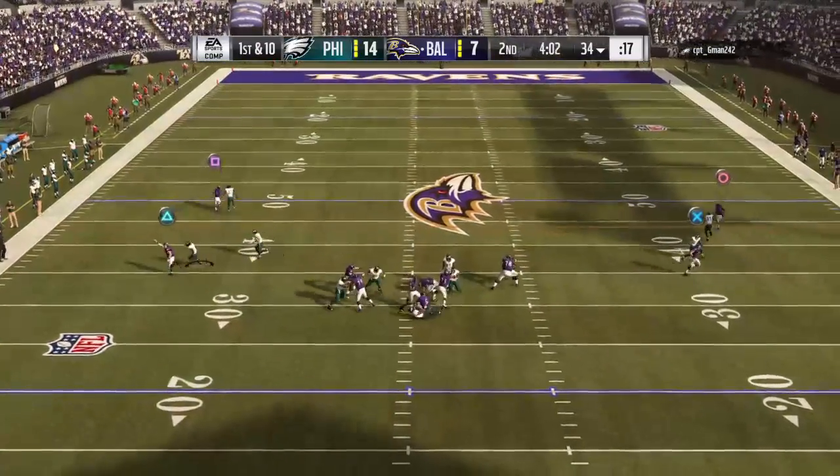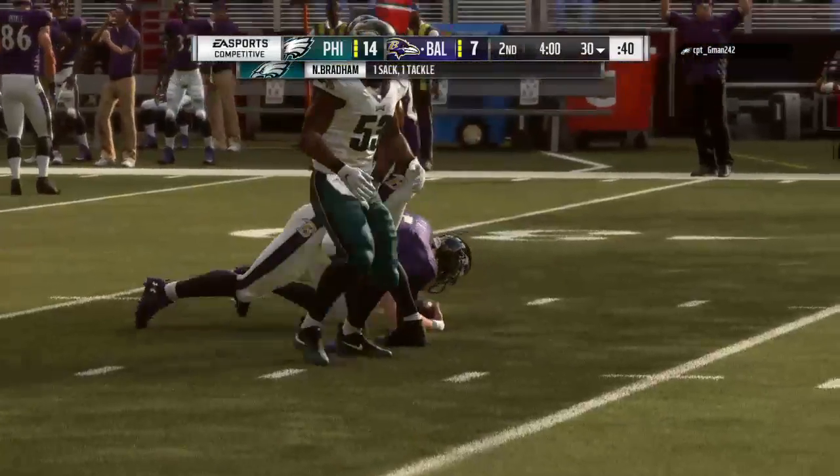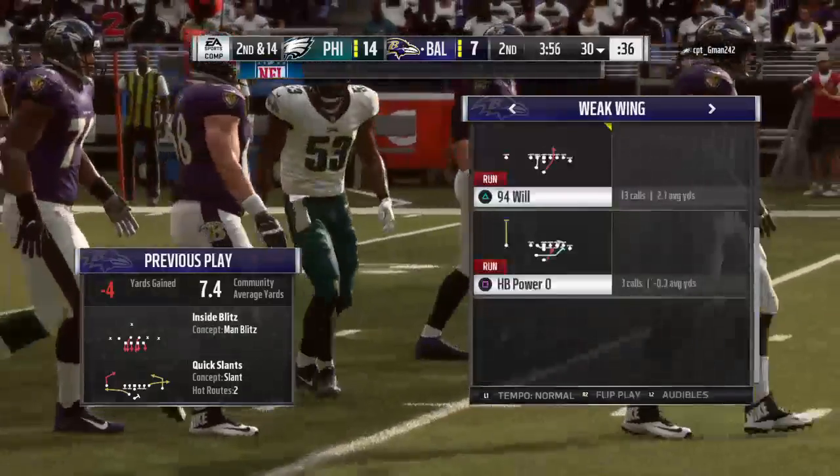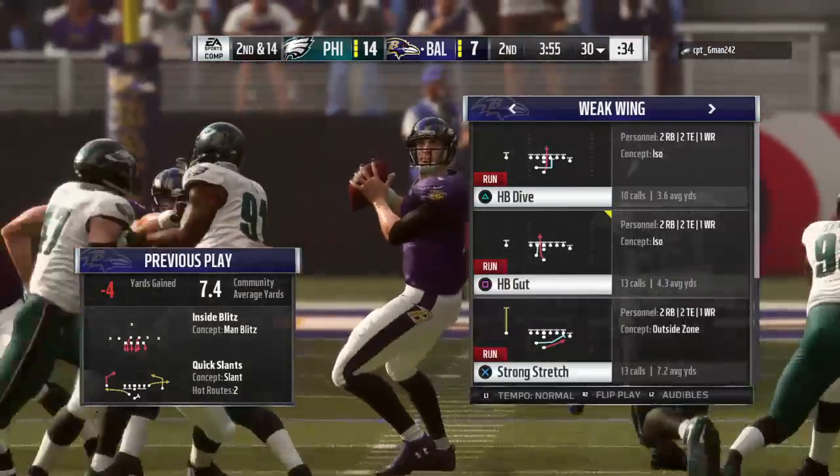Trying to shake off the interception from the last drive. He'll look to throw. Nigel Bradham coming in hard on the blitz. He gets him down for a loss of 4.